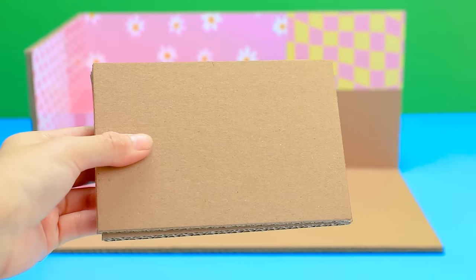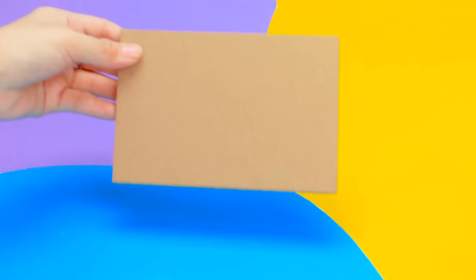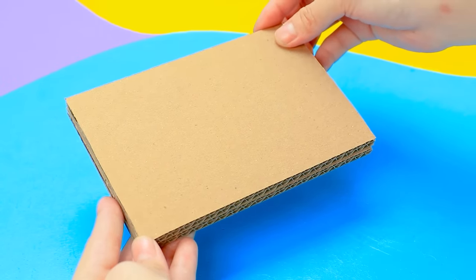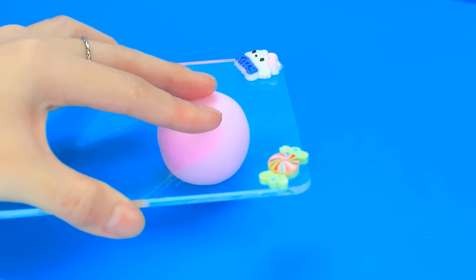I will make which is always necessary for rest and relaxation, the Frozen bedroom. I am making V. Covering cardboard with blue clay and cut off the excess.